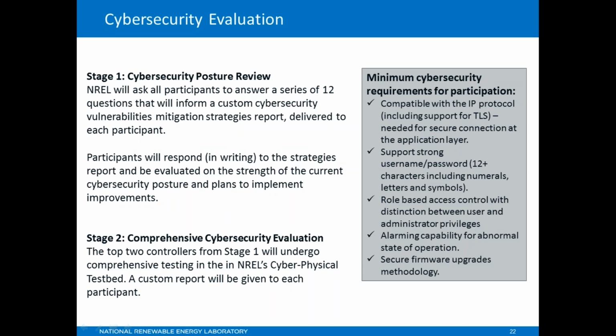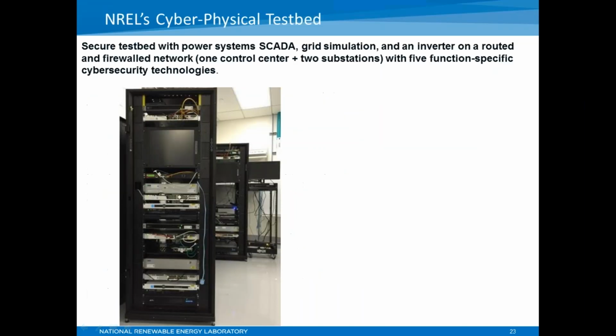And we're going to be looking at 2 aspects there. One is, what security features are you providing on the technology themselves in terms of username and password strength, for authentication, role-based access control, all the things that we spoke about.